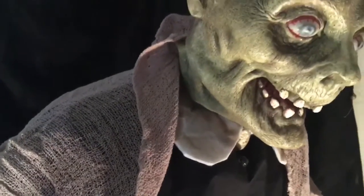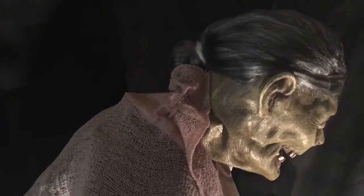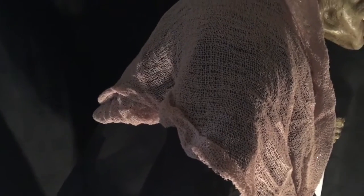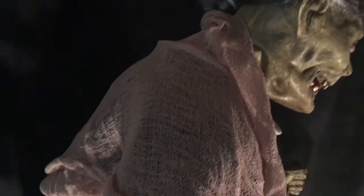I'm going to go to the back side of her to get a different view. So here is the backside look at Undead Granny. You can see her hair in a bun. She has kind of a shawl or a scarf around her back, just creepy cloth material. And the module is actually bent at, I'm not a mathematician here, like a 45-degree angle to give her the look of having a hunchback. So I thought that was a good effect.